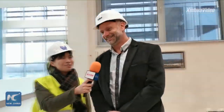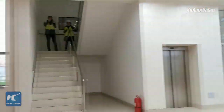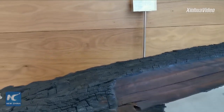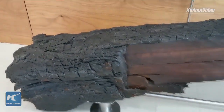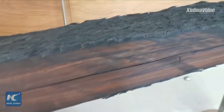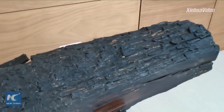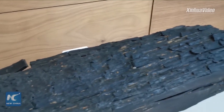Oh, and I noticed something special here in the corner of the lobby. Tell me what's this? Okay, this is how the coal looks. Actually, this is a very old piece of wood, which was buried under the ground for a long period of time. And now we can see how the wood turns to coal. Inside it is still wood, while on the outer side it started to become coal.